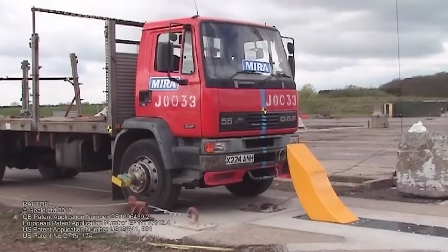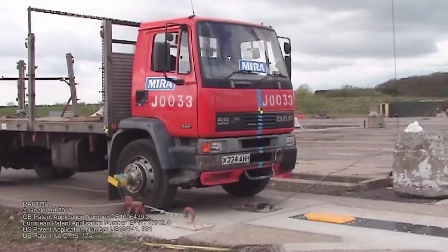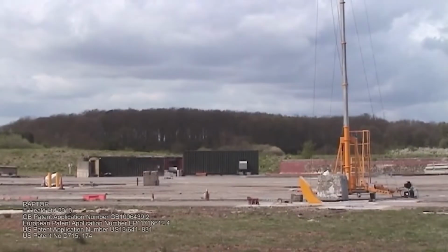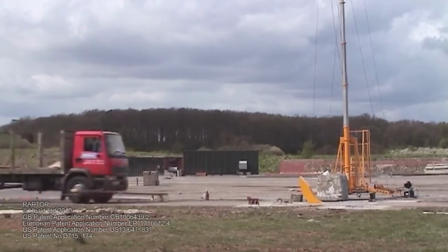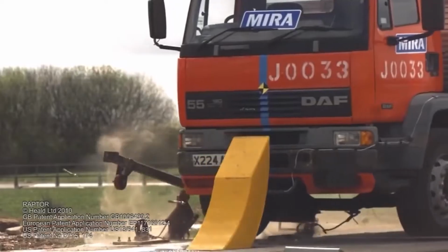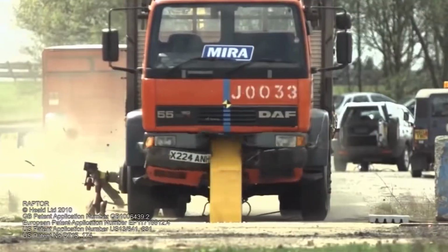Number 3. Heeled HT1 Raptor. The Heeled HT1 Raptor is a retractable kind of road spike that's able to be inserted into the ground and then be raised or lowered depending on when it's used or not. You'll never see it coming until it's deployed, and it's guaranteed to do damage no matter the vehicle that is coming its way. The criminal is immobilized in seconds, and when it's done, it can go right back into the ground.